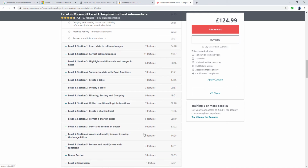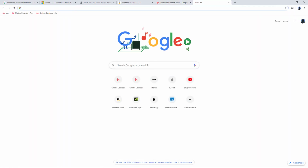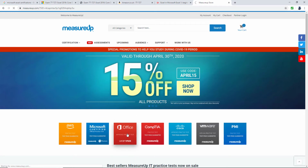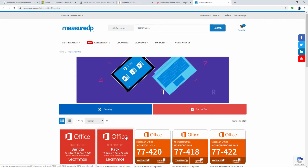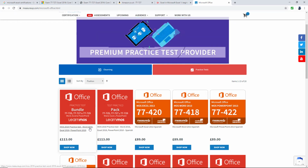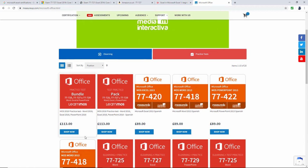And then, where do you go? How do you know if you reach standard? Well, you could just take the test, but I would suggest going to MeasureUp.com. And you can see they have Microsoft Office official practice tests. So if you wanted a bundle, for instance, to do Word and Excel and PowerPoint, £113 is not bad, given what you'll get out of it.